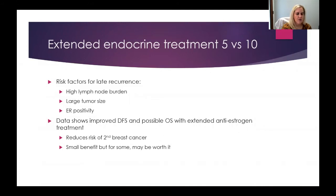Most of the literature that I see recommends that if patients have high lymph node burden or a larger tumor size, by larger, they mean usually greater than or equal to 5 centimeters. And then obviously the ER positivity. So if you had a pretty low ER positive breast cancer, it's really hard to say that extending treatment is really going to be as beneficial, whereas somebody who had 80, 90, 100% positivity, so very strongly estrogen positive.